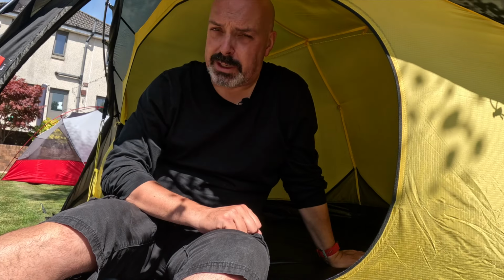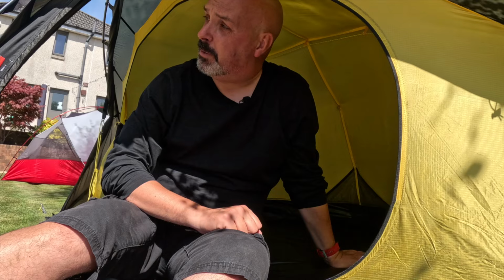I don't have the money to go out and buy a £1,000 Hilleberg tent. They're just a little bit out of my price range, but this is, yeah, a good alternative if you're not looking to spend that kind of money.